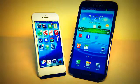On the Note 2, we're looking at a Super AMOLED capacitive touchscreen, 16.7 million colors, 720 by 1280 pixels, a 5.5-inch screen with a 267 ppi pixel density, and Corning Gorilla Glass 2, which I believe is also on the iPhone 5. Actually, it's just Corning Gorilla Glass that I've got here for the iPhone 5.